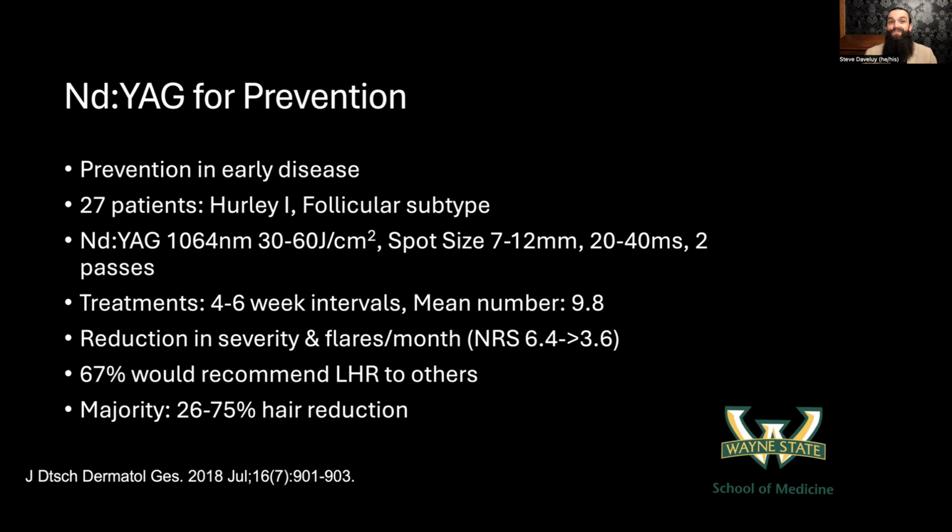So the mean number of treatments in this study was about 9.8. They didn't use a standardized outcome measure to measure the improvement, but you can see they used an NRS scale and saw a reduction in the severity and the number of flares per month. 2 out of 3 patients would recommend it to others, and the majority did reach that endpoint of hair reduction. So this is a good thing to use. I use it a lot in patients.